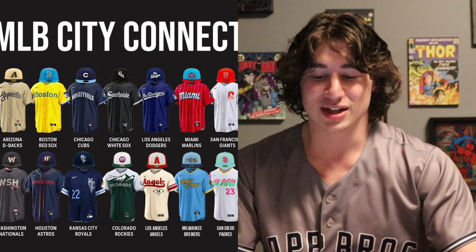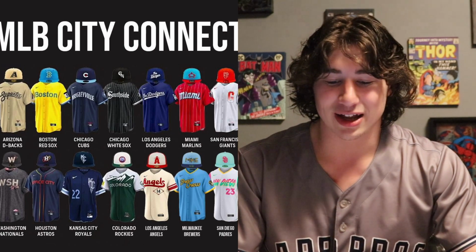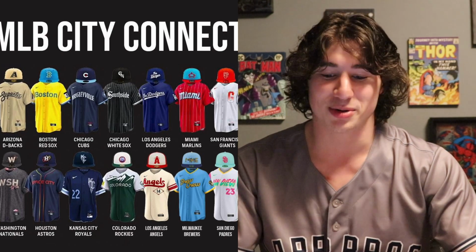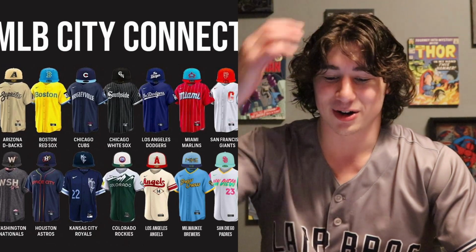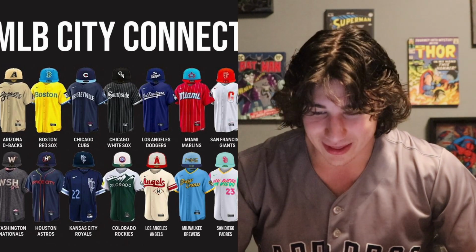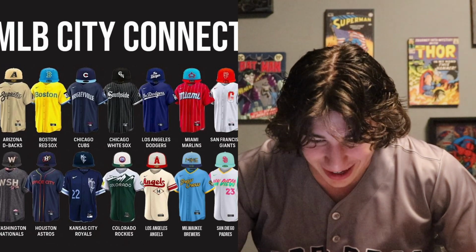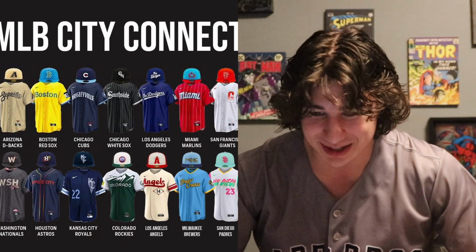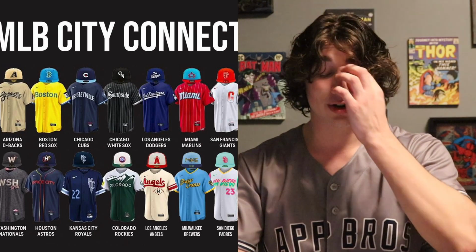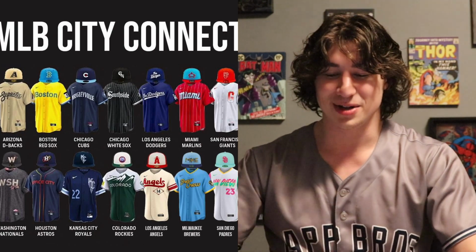Miami Marlins are up next. This one is definitely unique. It's this bright neon red, like you'd see in a nightclub, which I guess is fitting with the Miami Marlins. And then you have a teal part on their hat, and I don't even know what that logo is on the hat. I can't even tell. The picture's kind of small, but no idea what that is. But I do like the font of Miami across and pinstripes. I am a fan of pinstripes.